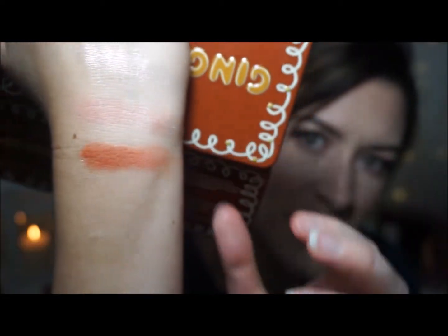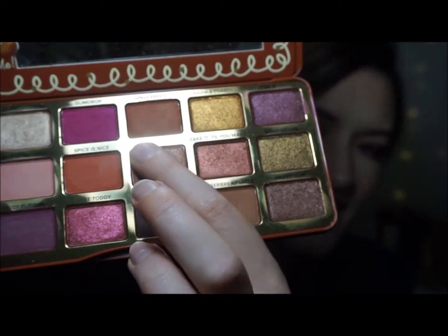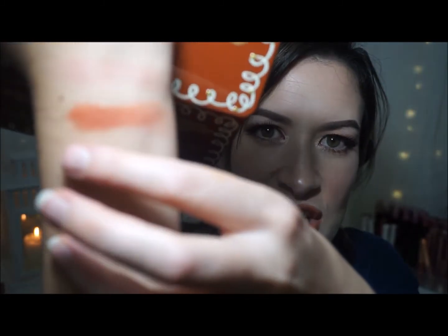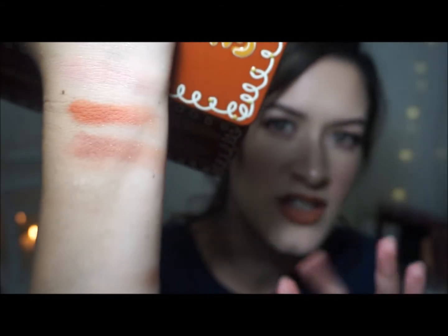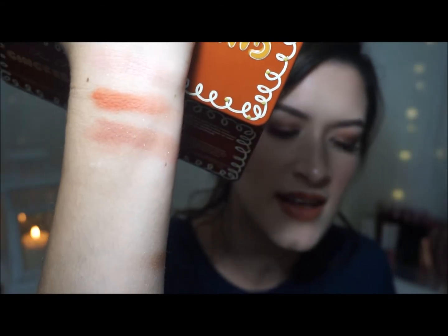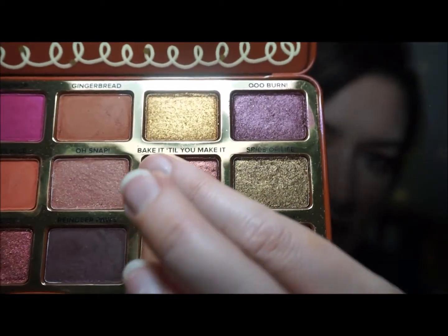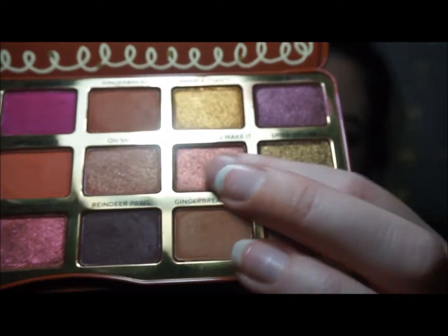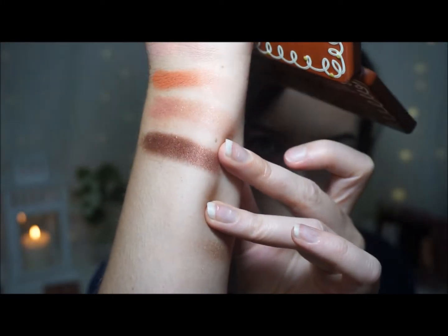Oh my goodness, that swatched amazing. Look at that. And then you've got Oh Snap! It's not matte and it's not metallic, but it's got a glitter to it. It's just your neutral warm brown, but then it's got a glittery reflect in it, so it is pretty. Then you've got Bake It Till You Make It, and I have used this all over the lid, and this to me just looks like your true copper. It's got like a red twist to it.